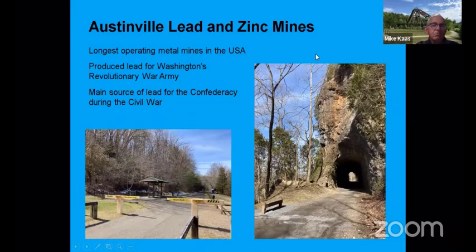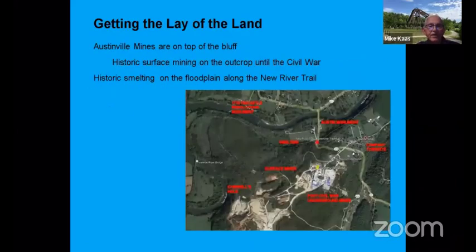Well, this was probably the longest operating metal mines in the United States. They produced lead at Austinville for George Washington's Revolutionary War Army. And it was the main source of lead for the Confederacy during the Civil War. And it actually continued to operate into the 1980s. So let's see a few pictures here and see what we can find.